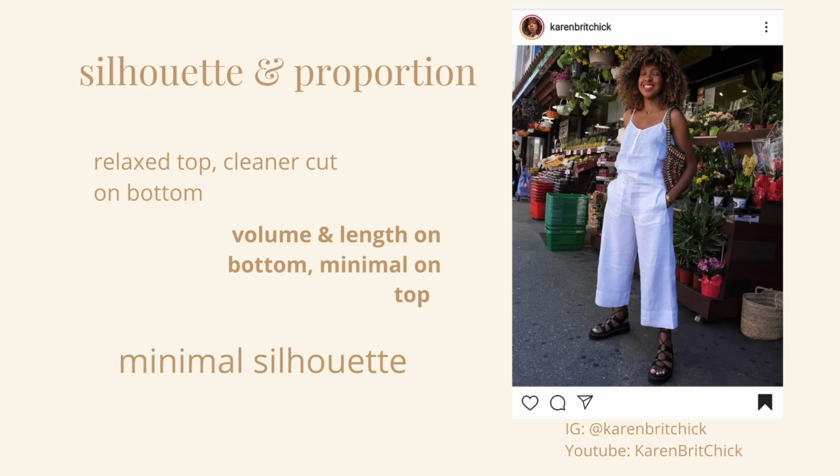And in terms of proportion, this is very similar to the last one, where we've got a longer, wider pant. So she's really playing around with the volume on her bottom half and keeping the top half close to her body. Now for the styling hacks.